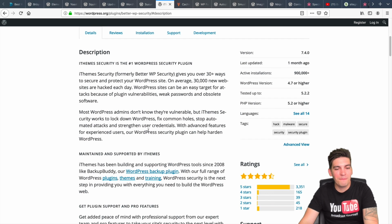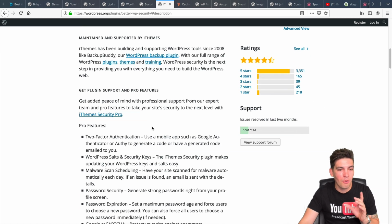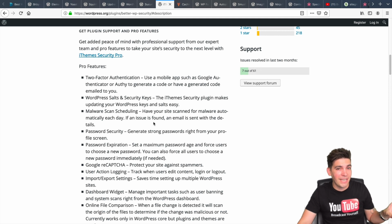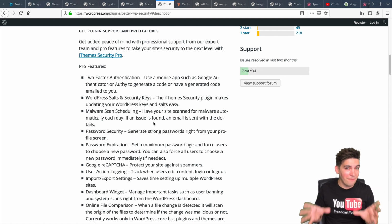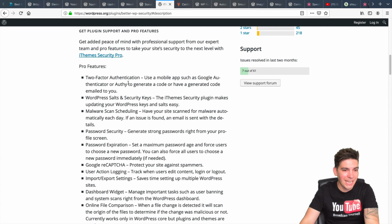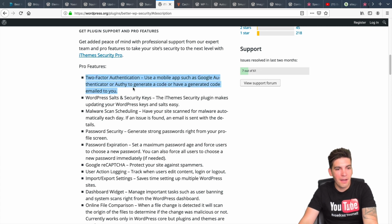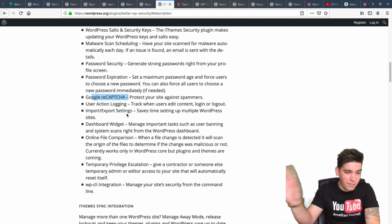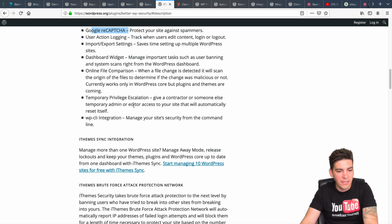But anyways, it is one of the better. I think it's one of the easier ones to learn, and it does have a lot of the same features that Wordfence has. In fact, it has almost the exact same features, such as two-way authentication, WordPress salt. I'm not even going to go there. If I explain it to you, you're not going to get it. Google reCAPTCHA will help you with spammers and people trying to sell you sex pills and dildos from all these countries. So it'll help you with all of that as well.